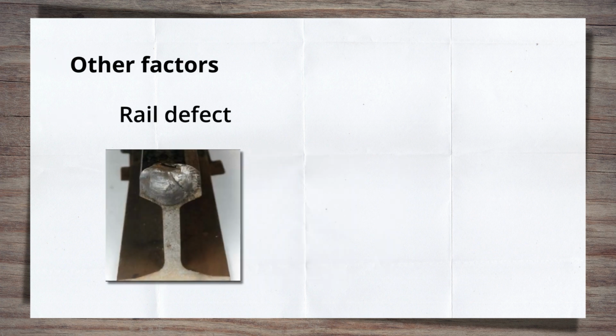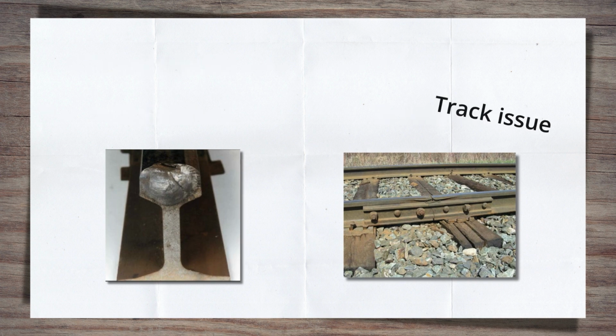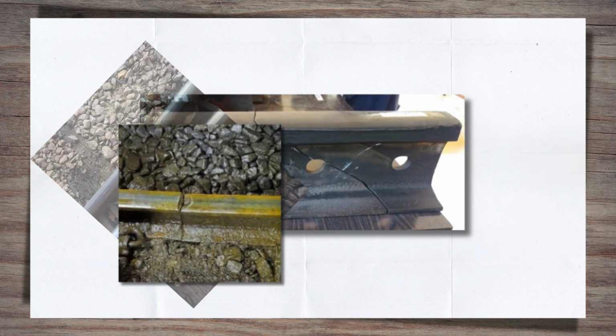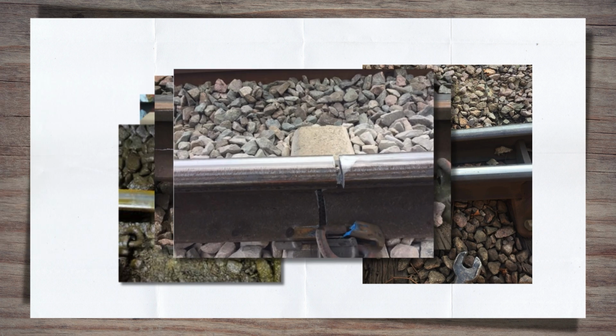Not a great combination. It is typical to find that when a rail does break, there is already an issue there, some other factor. A rail defect, such as a squat, or track issues, such as voiding at a joint, gives additional stresses at a concentrated area. All the stresses then add up, and the rail cannot take it and breaks. It is not uncommon to see a spate of broken rails during the first cold snap of the year.